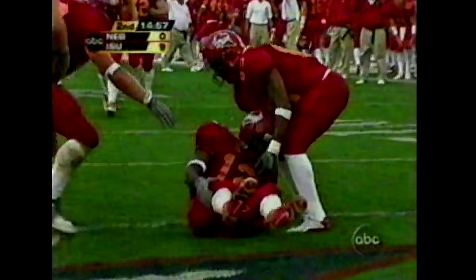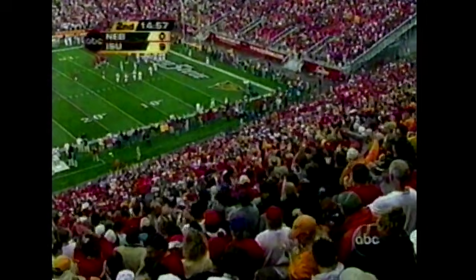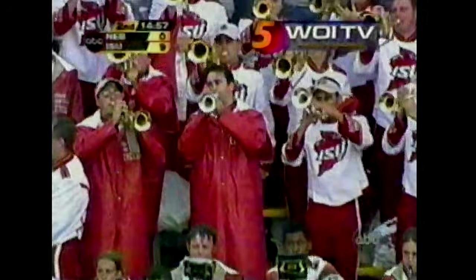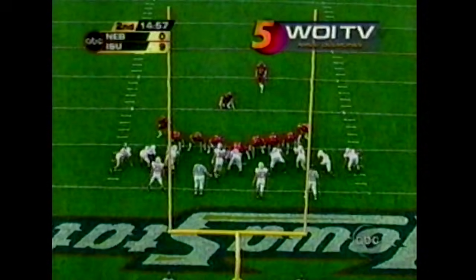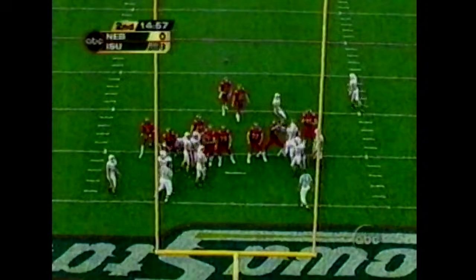The kind of start the Cyclones were hoping to get. Nebraska has nobody to blame but themselves. They're not playing bad football tackling. They just are making silly mistakes, fumbling the ball and penalties, and allowing Iowa State to make first downs. 5 penalties for 40 yards, but the offense has only gained 38 yards here in the first quarter. When's the last time we heard of a Nebraska offense held to 38 yards in a quarter? Beneke adds the extra point.